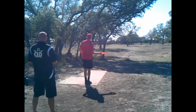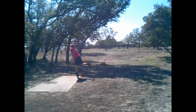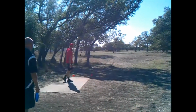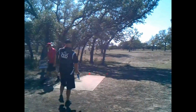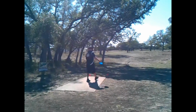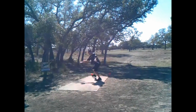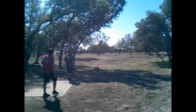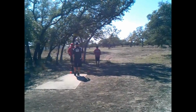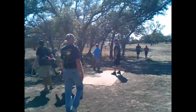Next to tee, Jeremy Koling. And Jeremy with a very unique choice of throwing a forehand, which is a specialty, but a very odd choice on this hole. Next up, Phil Arthur. Dave Feldberg asking if his disc is stable. If Phil's is, it was. He didn't get quite as much of a skip as he would hope. Looks like he'll be about 30-35 feet.